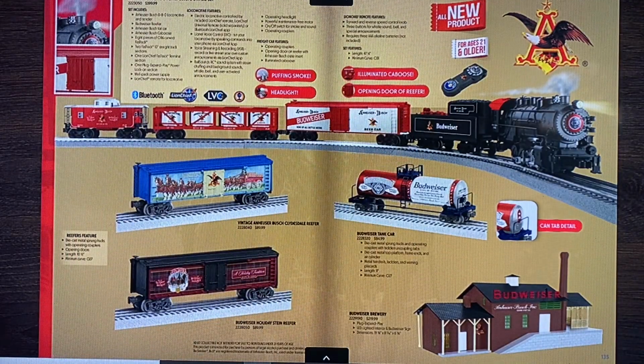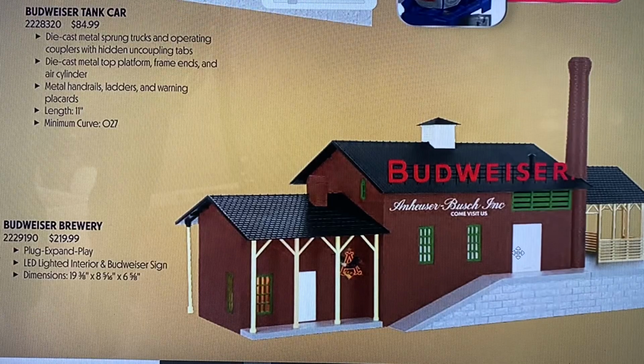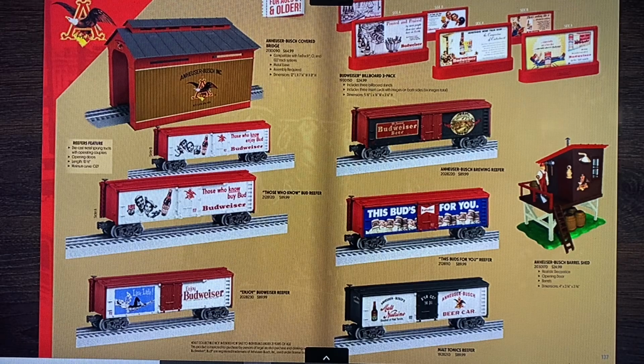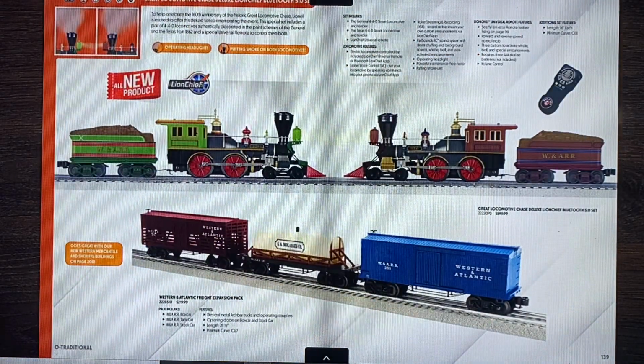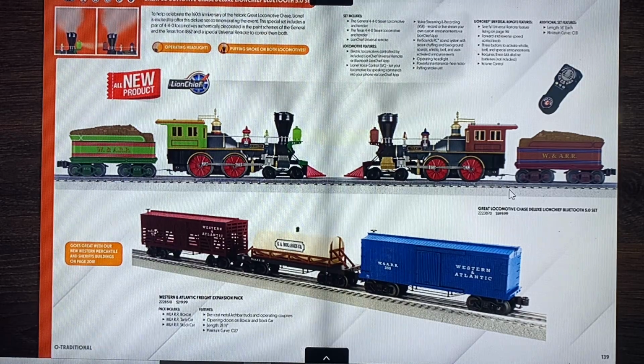I don't care about the Budweiser set. I do care about this brewery. This looks pretty cool. I like this. LED interior and lighted sign. Oh my God, so much Budweiser. All right, for sure. You people know me. I'm getting this. I don't care.